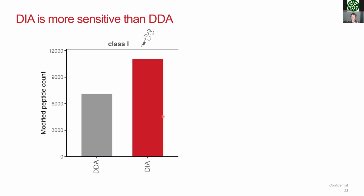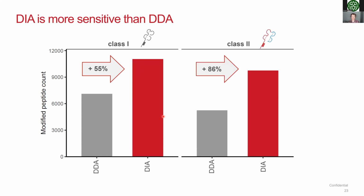We also processed the entire cohort twice. Once we measured with our optimized DDA method and once with the DIA method. And this is just the average between the two different methods. We found, as already published, that DIA is much more sensitive, and this has very well-known reasons. This is for class 2. For class 2, we have an even higher increase in sensitivity. And this is likely due to the fact that class 2, as we saw also for the tissue ramp, is a more complex immunopeptidome.